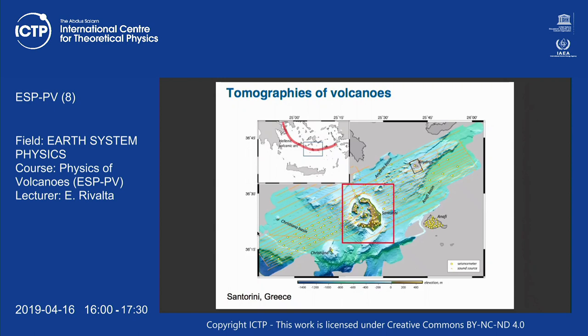Talking about the analog experiments, I thought of showing you a couple of tomographies of volcanoes to show you what one can see from tomographic studies. Actually, there are many coming out now with very nice tomographies, and this is just a very small selection, but I thought it was instructive to show you.